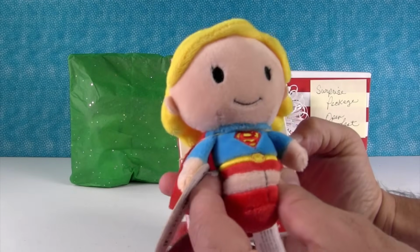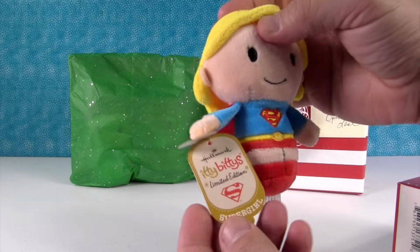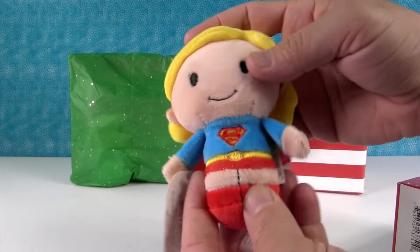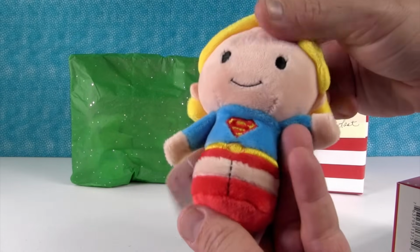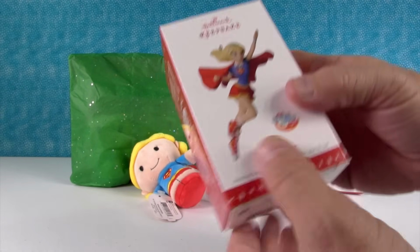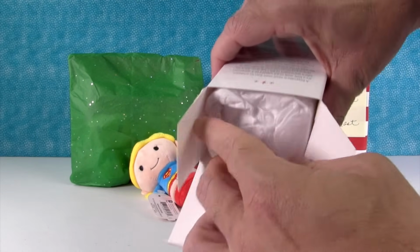Here's another Itty Bitty. It's Supergirl. Supergirl, check it out. She's a limited edition. She sure is. Oh, she's so pretty. I like how soft her hair is. She's awesome. There's her little cape. And here's the ornament. Oh, I like her. So she's the DC Superhero Girls line. Nice. So let's take a look at her.